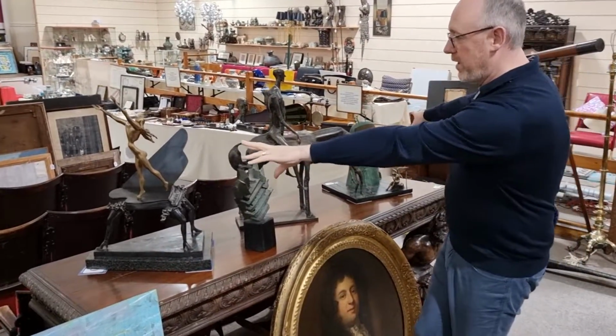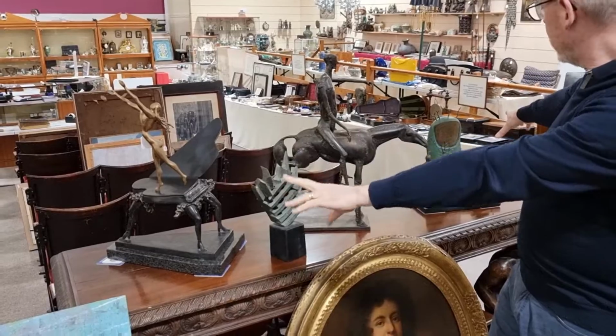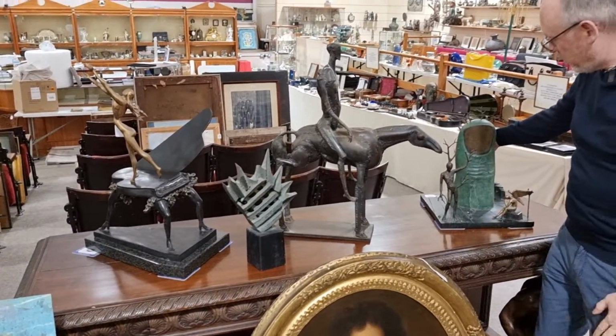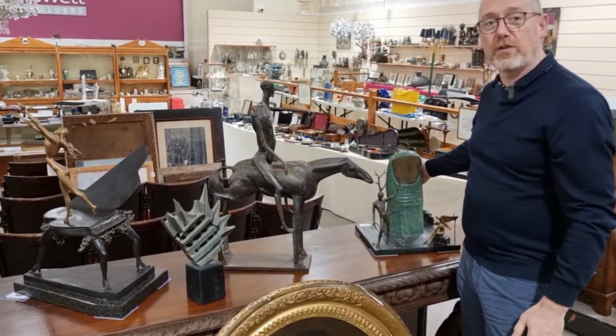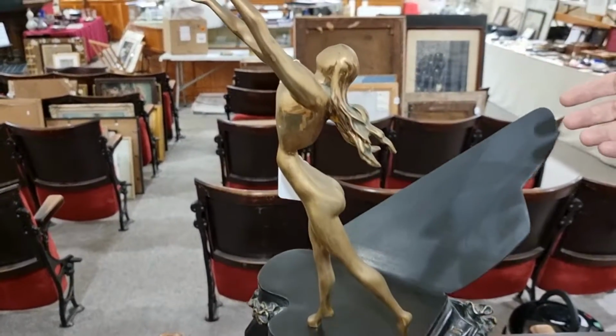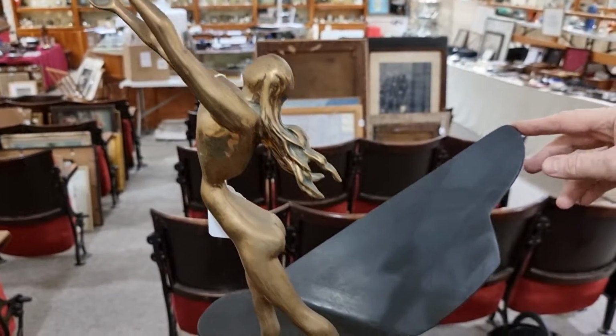So these two on either end are by Salvador Dali, and really I just wanted you to get some sort of sense of the scale of these bronzes, which you don't really get from photos on a website. So they're really quite magnificent sized bronzes. They are from the original moulds.